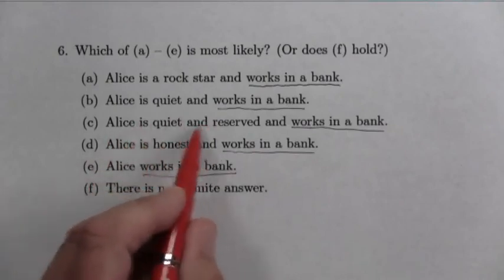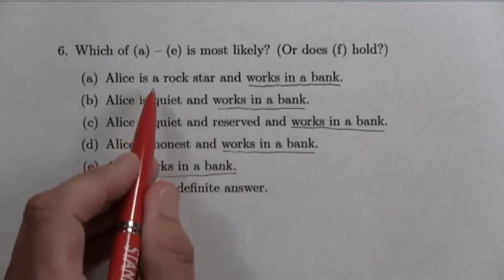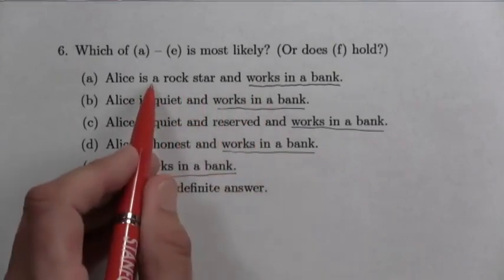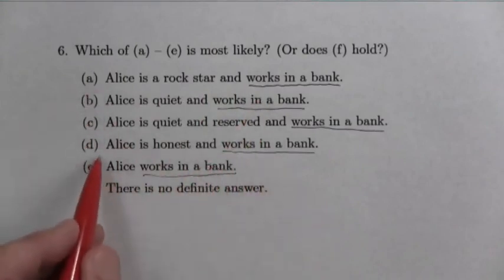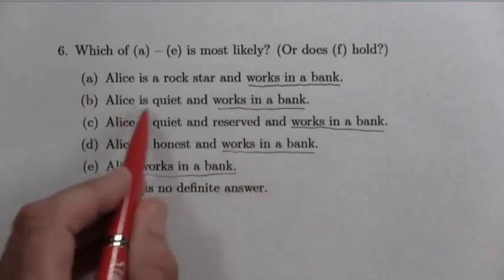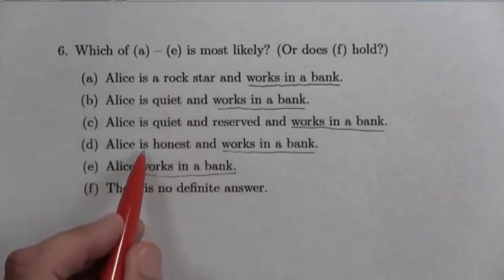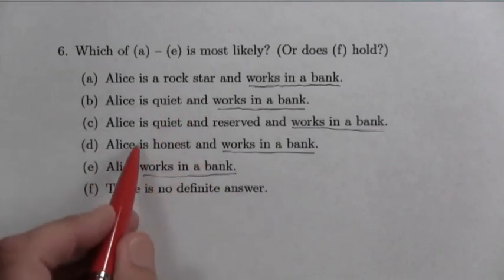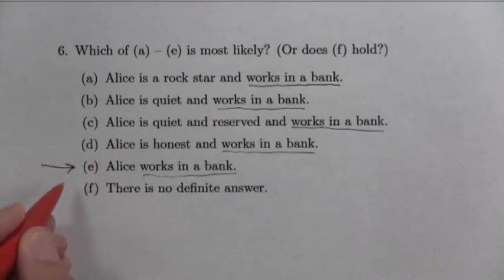Each of these additional requirements, each time you've got one, it makes it less likely to happen, because you've got something else to satisfy. They all have to satisfy the fact that Alice works in a bank, but for the first 4, Alice also has to satisfy something else. So each of these makes it less likely to be true. So this one is the one most likely to be true.